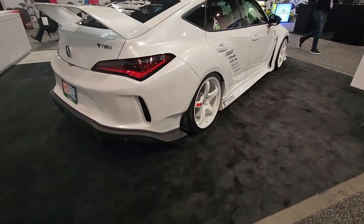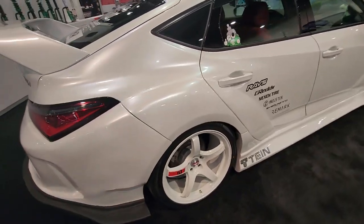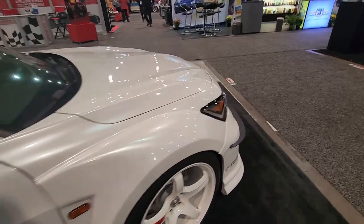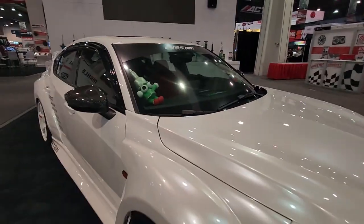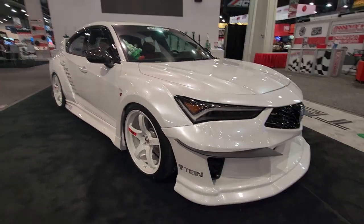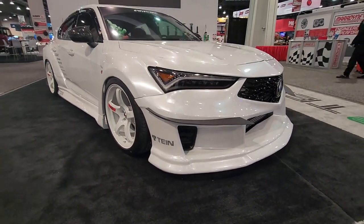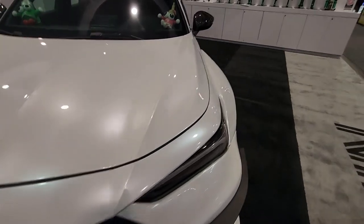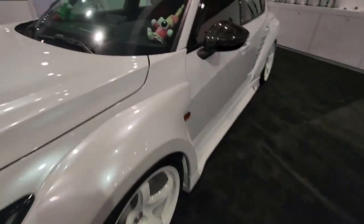Another cool Integra. Now the Integra got a lot of heat, but this one is awesome. Here at the Tane booth, check out this wide body. Auto Tunes is super nice as well, but this one's a little bit more on the extreme side. I think they did a great job with it. Love the pearl white. Hey, I have one of those Dompachis. I think I need one of these Dompachis.